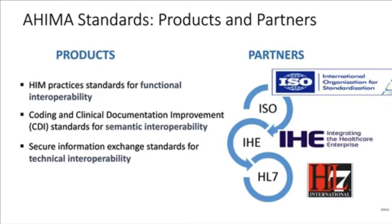ISO stands for International Organization for Standardization, and Technical Committee 215 Health Informatics is right now leading the development of the international interoperability standards called the Reference Standards Portfolio, where semantic, technical, and functional interoperability standards would be shown to work together. And the first standard in this ISO portfolio is the reference standards portfolio for clinical imaging standards.